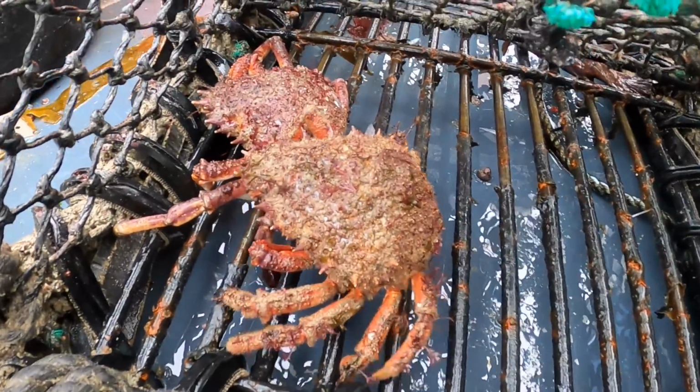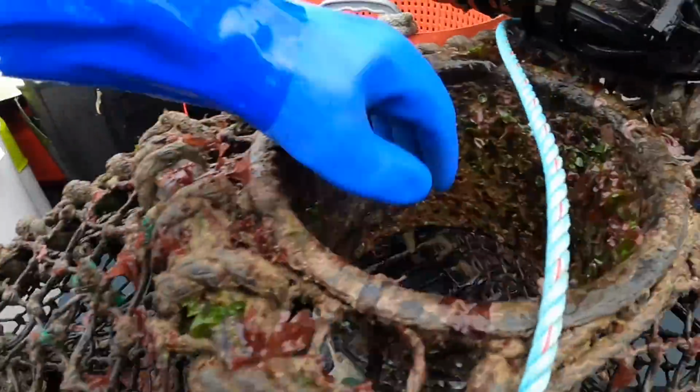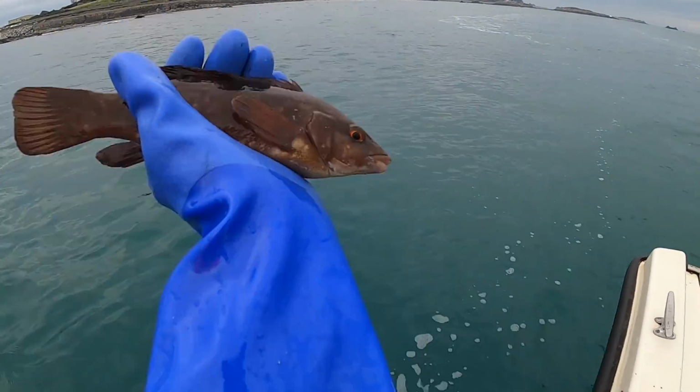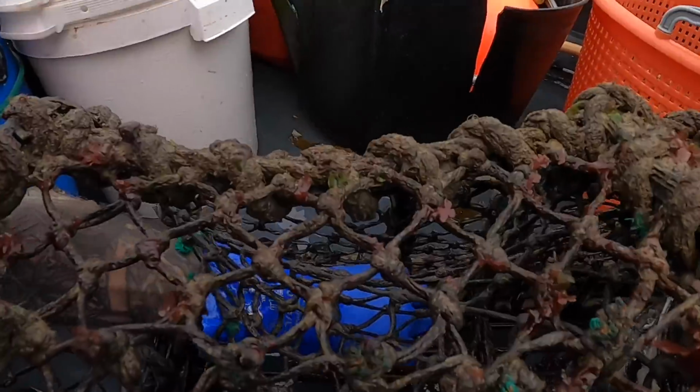So guys, first pot of that string, 2 spider crabs, no good. And we've got a wrasse in there as well, which I'm going to chop back. Lovely little wrasse there, so that's going to go back to live another day. Fantastic. So back that goes, down she'll go, and 2 spider crabs.